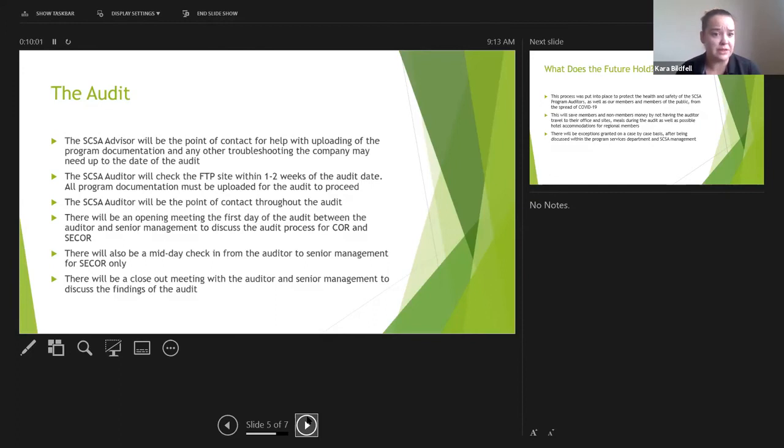There will also be a midday check-in from the auditor to senior management for C-Corps only. Because the core audits take a little bit longer, they'll probably do a daily check-in, whereas the C-Corps audit is only a 1-day. So they'll do a midday check-in just to see how things are going. If there's anything that they can't find, they'll reach out to you and say, look, I'm having trouble finding this. Maybe it's in a different file. Maybe it got missed when you were doing the uploading, so you should get a chance to get that uploaded if you have time.